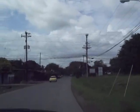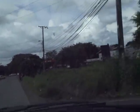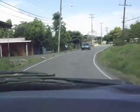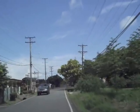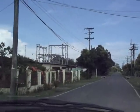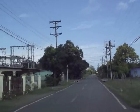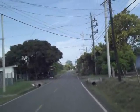We're going to make a turn up here through another neighborhood, and in this neighborhood you will see more houses, typical Panamanian houses. You'll notice the streets are very narrow down here as well. On the left, you'll see more houses, and we are coming up to a left-hand turn.